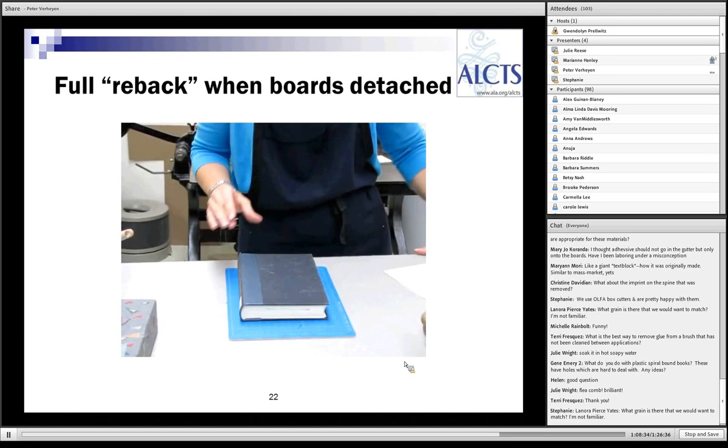But you're absolutely right that those larger holes made by those spiral combs make it difficult to repair, and effectively it is a loose leaf. Putting something across the spine doesn't really help much.